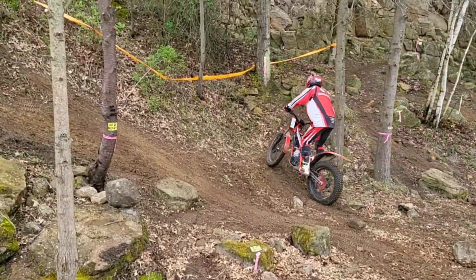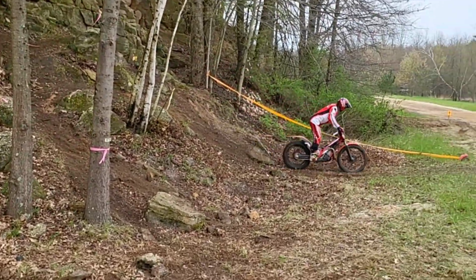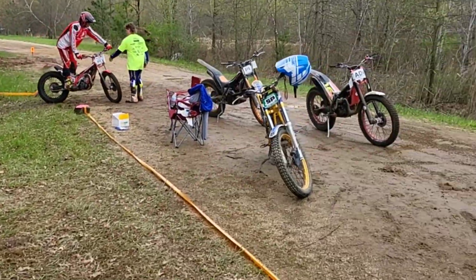This might have been one of my favorite sections right here. Provided a little bit of a challenge. Up and over that rock and the off camber. Nice ride, Kerry. Nice job, Kerry.